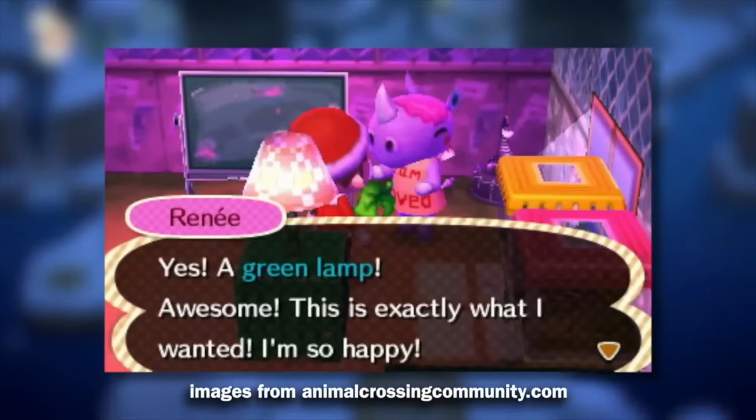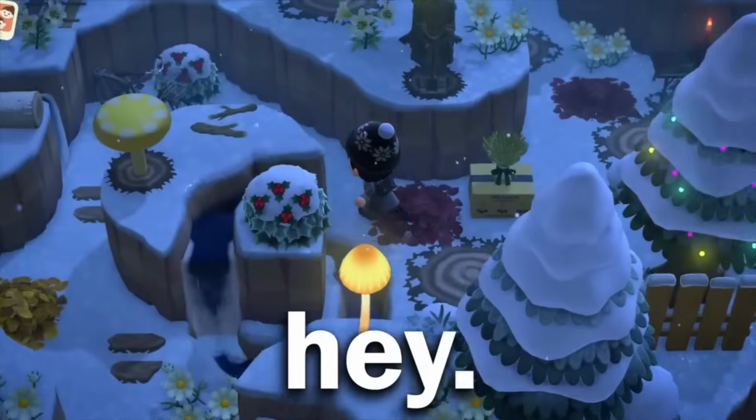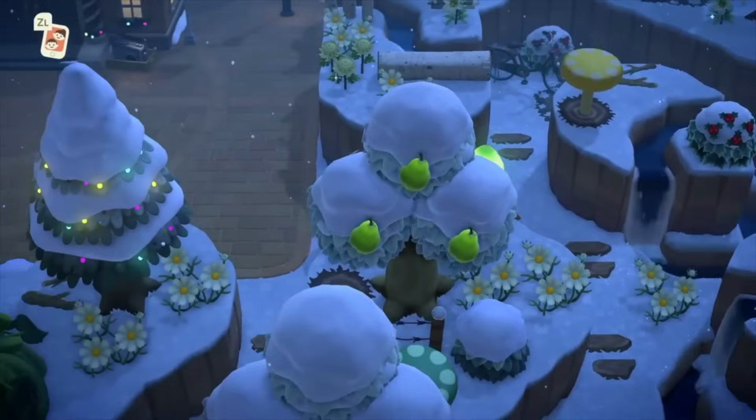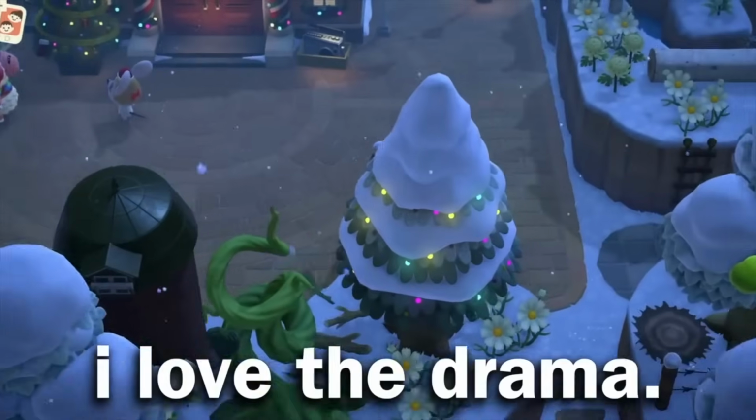If you forgot this information because you weren't paying attention to your villagers or you just didn't write it down, hey, we all make that mistake, then you may miss out on giving them the perfect gift, hence ruining their Toy Day forever. Ah, it's so beautiful.